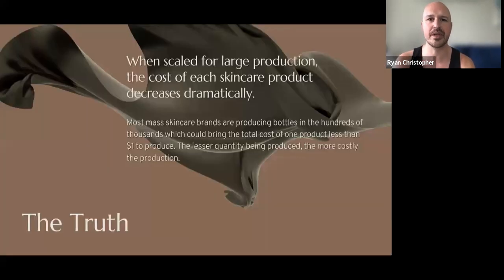Here's the absolute truth when it comes to cosmetic manufacturing. Regardless of the style of formula, or how many active ingredients you're using within the formula, or the percentage of those active ingredients, when a formula is scaled for large production, the cost of each individual skincare product is going to decrease dramatically. This means that most mass market skincare brands, and even some of our more popular professional brands in the market space, are producing bottles in the hundreds of thousands, which could bring the total cost of one product down to less than $1 to produce.